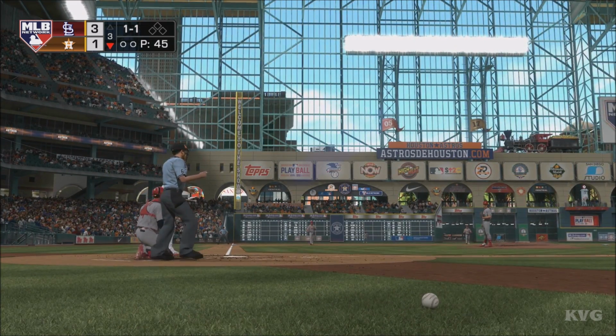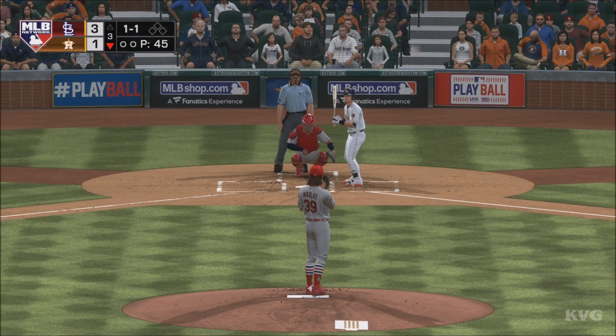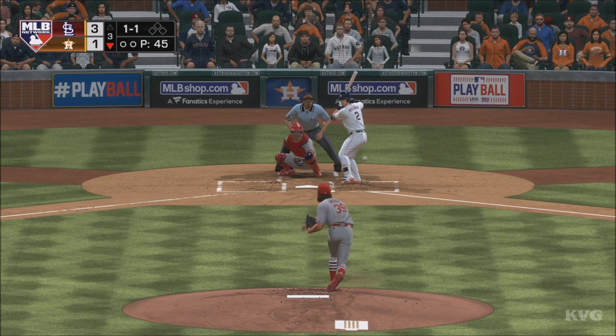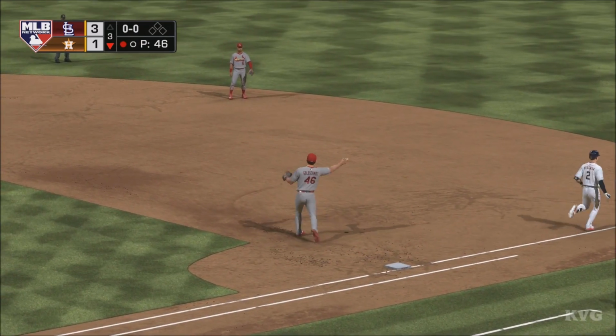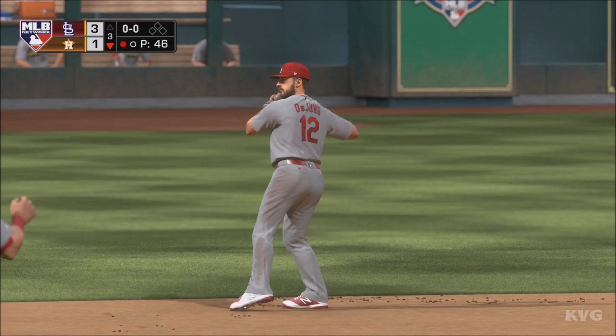Bregman stands at an even 6 feet tall, a right-handed batter and thrower. He was a first-round pick back in the 2015 MLB draft. Yeah, you cannot miss on your first rounder, and they didn't with this guy. DeYoung's got it. Oh, what a stop on the slide. In time. And that's a huge play to keep the leadoff man off base.